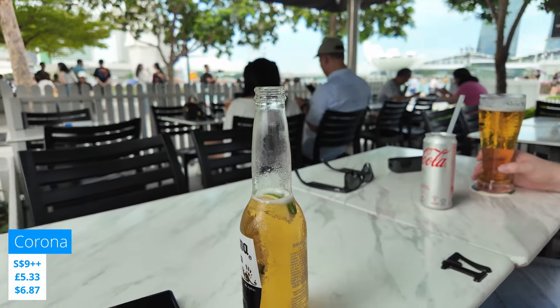We are right next to the Merlion though. We're going to be on the hunt for cheaper happy hours as the trip goes on. Yeah. You've got a Corona. You better drink it, it's getting warm. Mine's $9 on a happy hour or something.